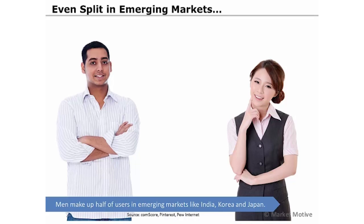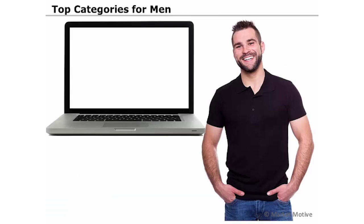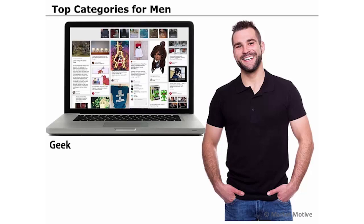So if you're doing a lot of international marketing, or if you're primarily focused on international marketing, it becomes even more important to look at Pinterest and how you might work it into your outreach efforts. Now, some of the top categories for men, because most people are very familiar with which ones perform best for women: food, home design, gardening, fashion, all of those perform really well for women. When we look at the categories for men, geek tends to be the number one category.